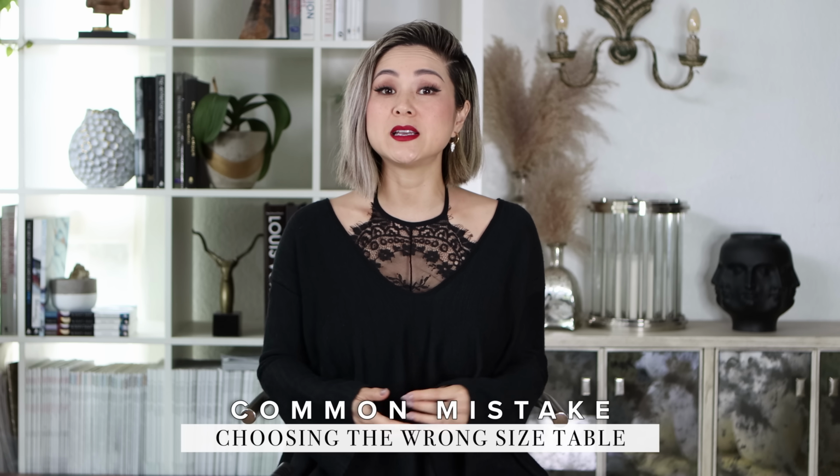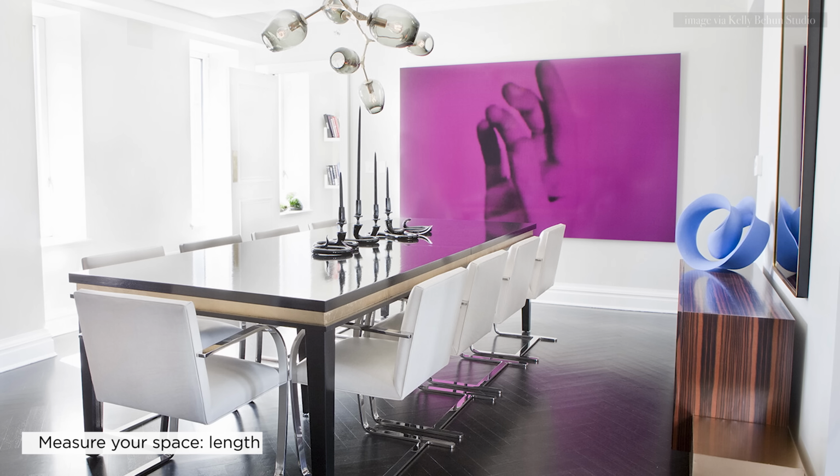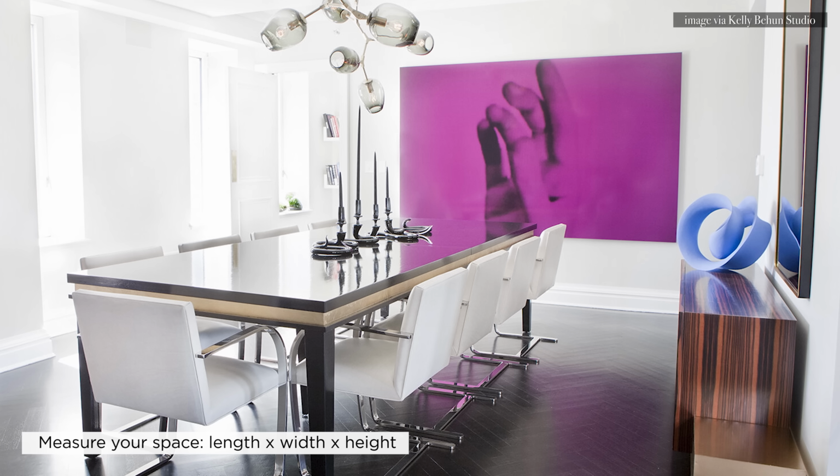I always start with space planning. Let's talk about choosing either a too large table or a too small table for your space. How would you know what size dining table to buy? First, you'll have to measure the space and lay out the floor plan. You'll measure the length and width of the room, and don't forget the ceiling height.